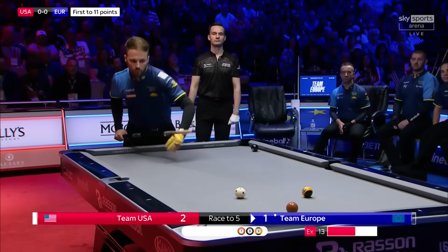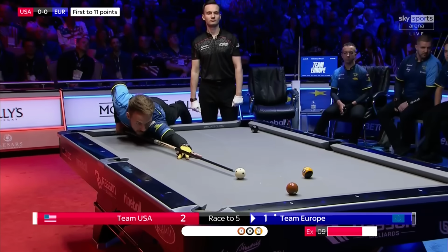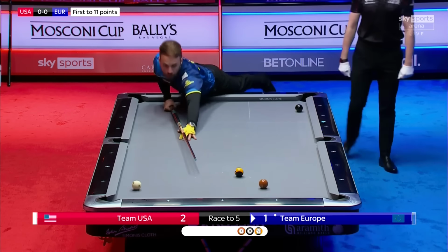Safety's a little bit weird and all. Does he split the balls and use the 9 as a blocker, or is he just going to go for distance? He's not got long left. And he's splitting the balls, trying to use that 9 ball.